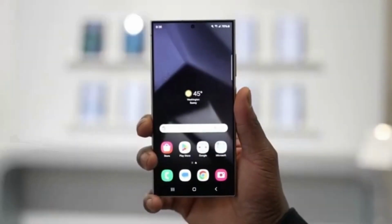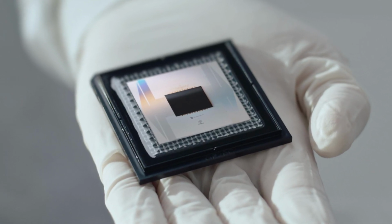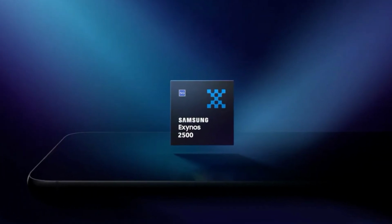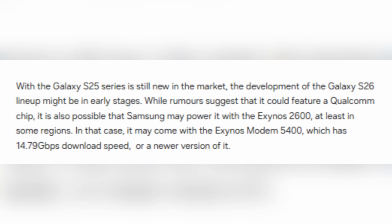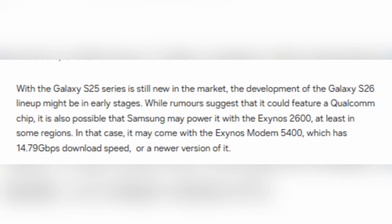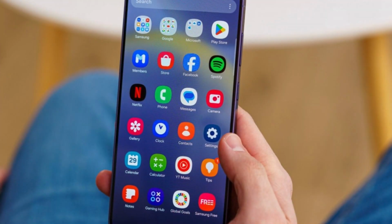Now let's talk about timing. The Galaxy S25 series is still new, so the development of the Galaxy S26 is likely in its early stages. While rumors suggest it could feature a Qualcomm chip, there's also a chance Samsung might use its own Exynos 2600 processor in some regions. If that happens, the phone could come with the Exynos modem 5400, which boasts 14.79 Gbps download speeds, or an even newer version. This means Samsung might have multiple options to deliver top-notch 5G performance.